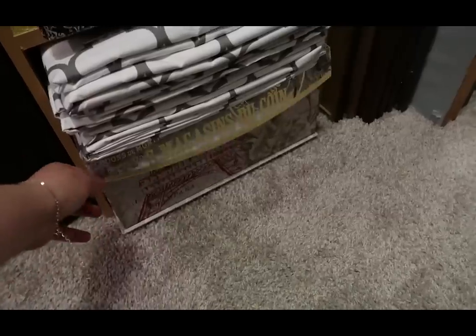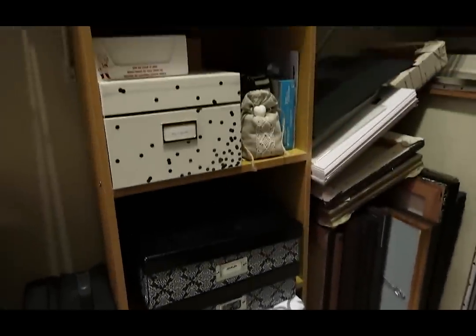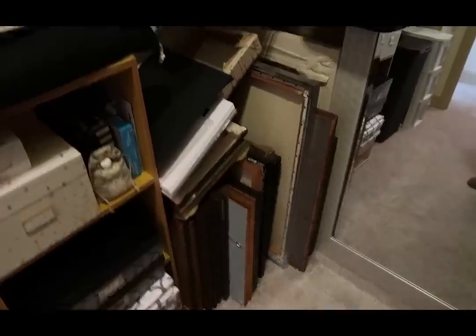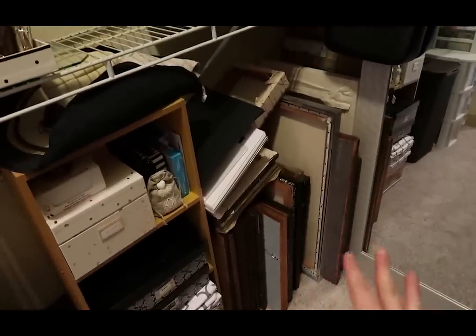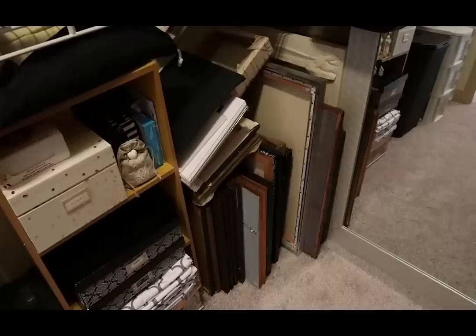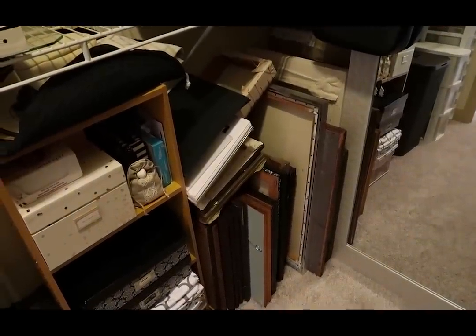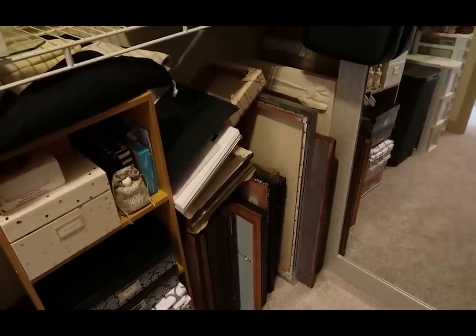And then in here I have a bunch of electronics, trying to keep all that stuff hidden so it looks a little neater. This corner, I hate seeing all this here because it is just so unattractive, but it's a bunch of canvases. Some of those are my paintings, some are artwork from other people that I've collected over the years. I like a minimalist approach to decorating, or at least more minimal than I have done most of my life.